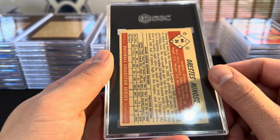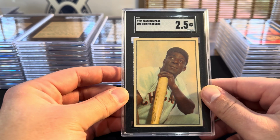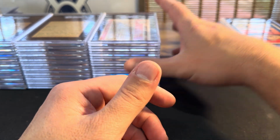Yeah, you can kind of see it on the back too. I'm not sure. I'll go back and look at the video and see if I called that out or not. But 2.5 on the Minoso there. So that's the first one I missed on, and that's an accurate grade. That card's definitely a 2.5.